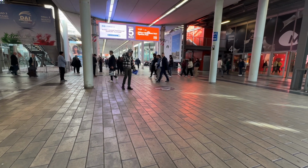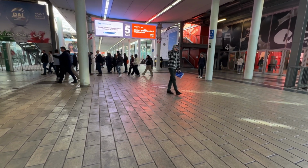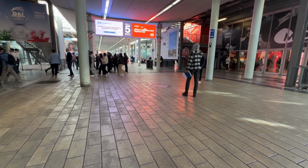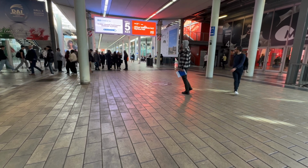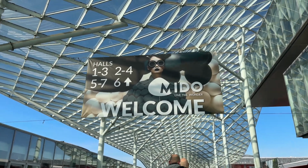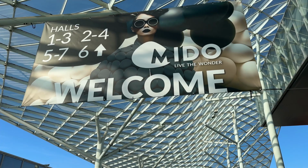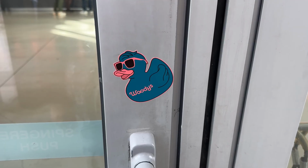We're still in MIDO. This is the third and final day that I will be at the show, and we're making our way back into the venue today. Here's the sign that everybody takes a photo of. Literally, I would say at least half of the people take a photo of that sign.